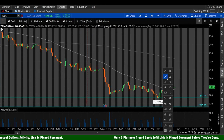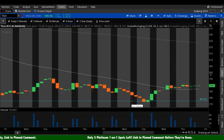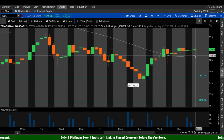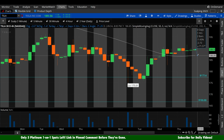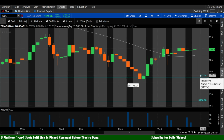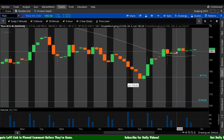4-hour chart. This one also incredibly relevant here. Take a look at this. The 50 period, that white line here on the 4-hour, is currently sitting right around 186.85-ish. Okay, that is not a big move away. We're looking at approximately a 1.4% downside move to make a test of that. Again, similarly, we just recently reclaimed that in the last 2 trading days here on the 4-hour.